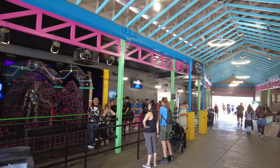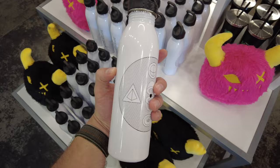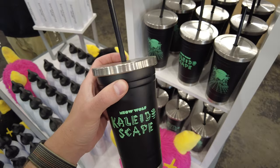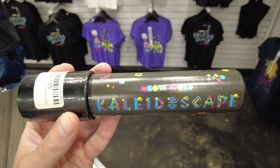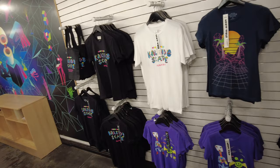Kaleidoscape also has its own merchandise shop. You can buy these water bottles. These are $25. And this tumbler is $35. Of course, they have to sell a kaleidoscope for Kaleidoscape. I don't think that's working very well. And it looks like they have tote bags, t-shirts, long sleeve t-shirts, and more.